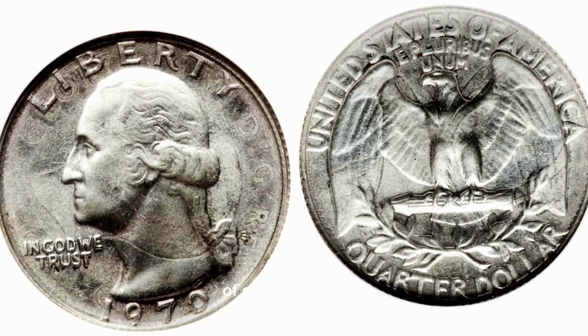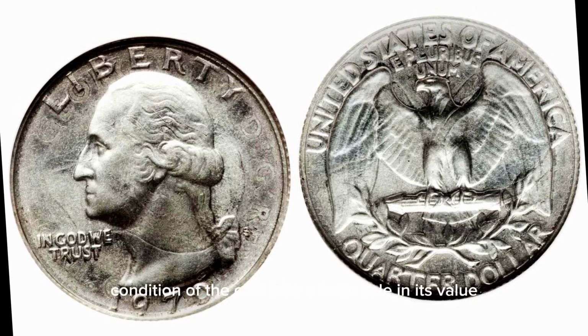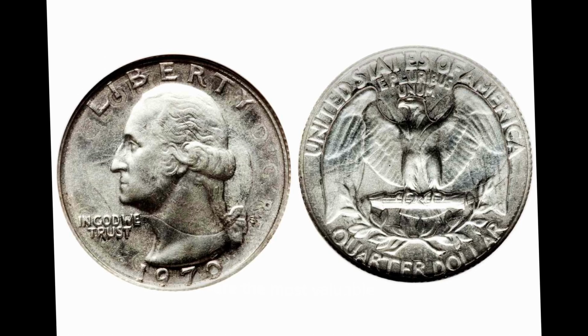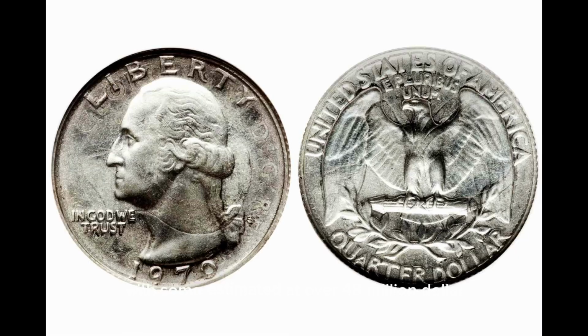Of course, the rarity and condition of the coin play a huge role in its value. Mint state coins, meaning those that have never been used in circulation, are the most valuable. Proof coins are especially valuable, with some estimated at over $48 million due to their rarity, condition, and collector demand.